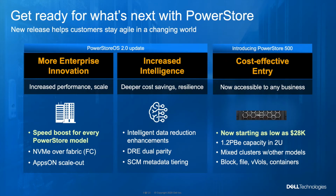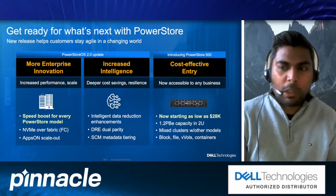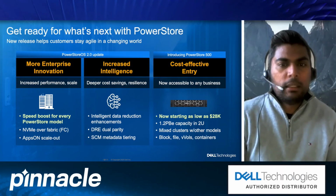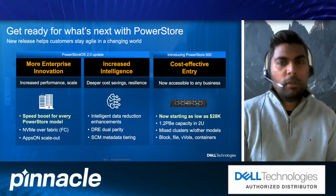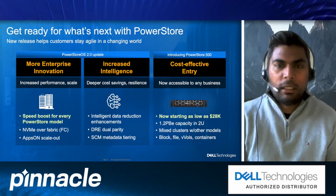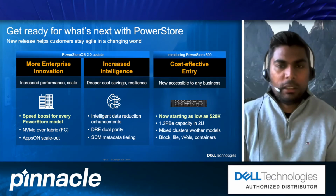The first is that customers will immediately see a performance boost for every PowerStore model. Customers with existing deployments of PowerStore will immediately see this when they're upgrading to version 2. And other things that we've introduced are NVMe over Fabric. Now we're supporting NVMe all the way from a host level right down to the back end of the storage system, so customers will immediately see performance from an application point of view quite significantly improve.